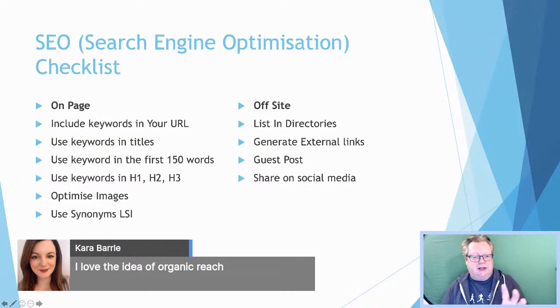So include your keywords in your URL. So if you can, then do use your keywords that people might be using to search for you in your URL. I'm going to say nickwood-online.com isn't particularly keyword friendly, but it's just short and does what it says on the tin. So yes, and also use keywords in titles. So if you're writing your pages, you have titles. So use your keywords in your titles.